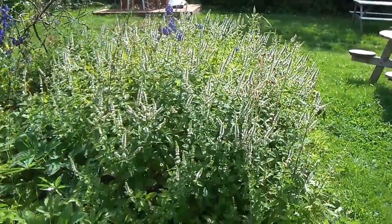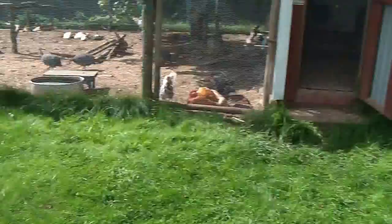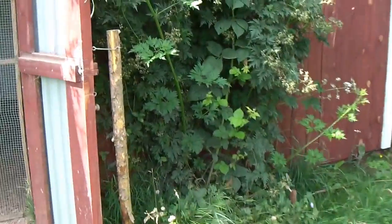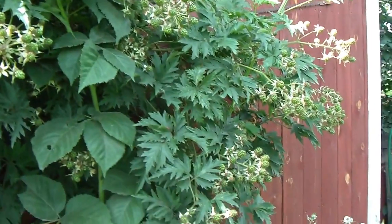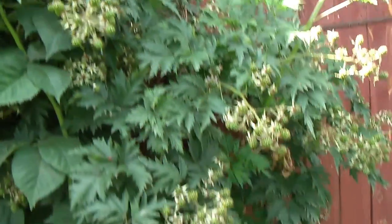This is all mint. I'm drying a lot for tea in the winter. We make mint cheese too, that's okay. And this is the same plant we have on the other side. Well, this is not the sunny side, but it's going very good. It's only a little bit later.